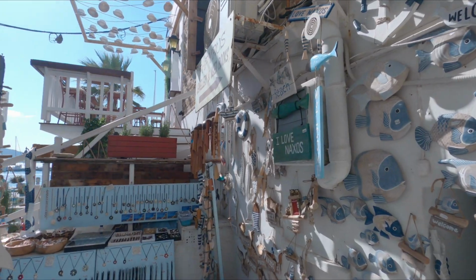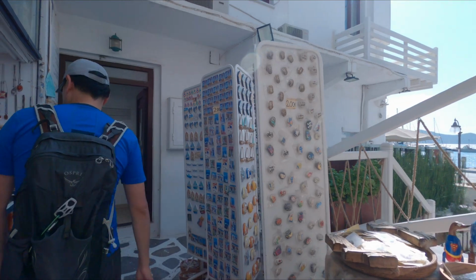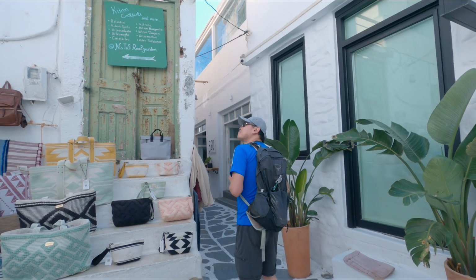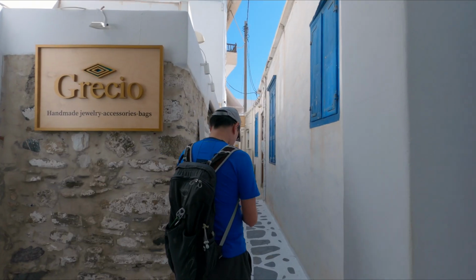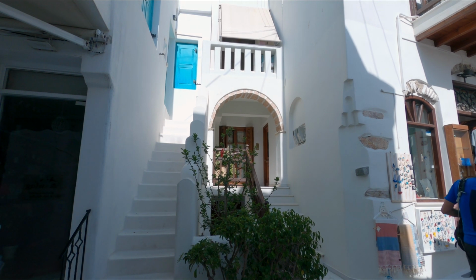So for the rest of the afternoon, we simply walked around and explored the old town of Naxos. This island definitely felt really friendly and laid back, and we really enjoyed visiting the small shops even though the streets are like a maze.